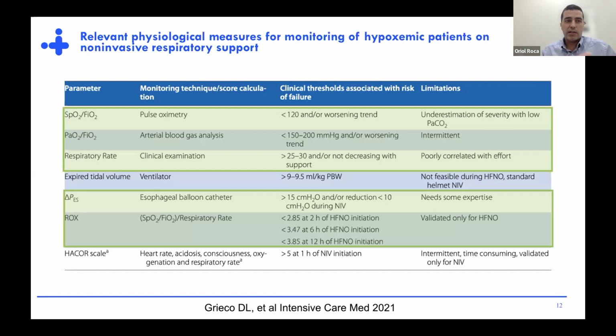If we try to condense in a table all the variables that we can monitor, in the green squares I try to highlight the ones that we can use in patients with high flow. You can use SpO2, FiO2. If you have an ABG, you can even measure the PaO2/FiO2 ratio. You can use respiratory rate. The use of esophageal pressure outside clinical research is extremely rare. And you can try to integrate different variables in a single index that tries to have an additive or a synergistic effect in detecting high flow failure compared to the variables that compose the index separately.